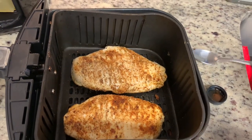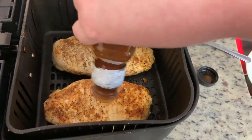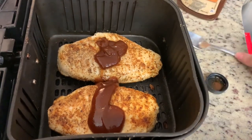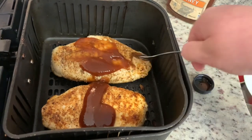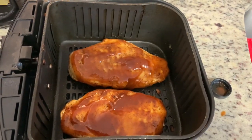So I placed the chicken into my air fryer. I cooked it at 360 degrees for about 6 minutes. I flipped it over, and then I'm going to add a layer of barbecue sauce. You can use your favorite barbecue sauce. I'm then going to place this back into the air fryer for another 6 to 8 minutes or until it's cooked to 165 degrees internal temperature.